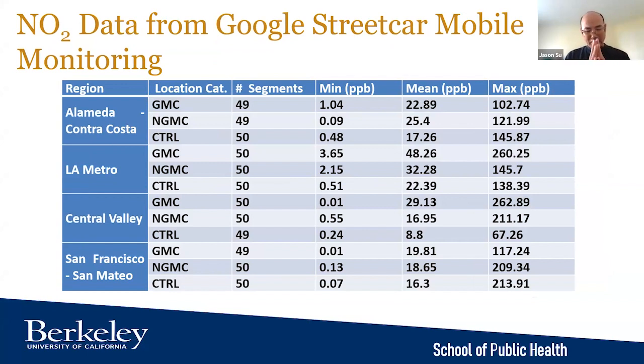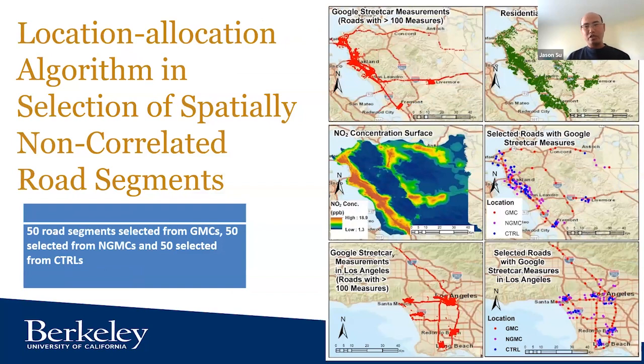For each location, we select 150 road segments with at least 100 measurements by Google Street Car monitoring. So for each region, we select 150, but we also further select around 50 of them in those good moment corridors, around 50 in non-good moment corridors, and around 50 in those control areas. This is done through a location allocation algorithm to reduce spatial autocorrelation, or spatial collinearity, between the locations.